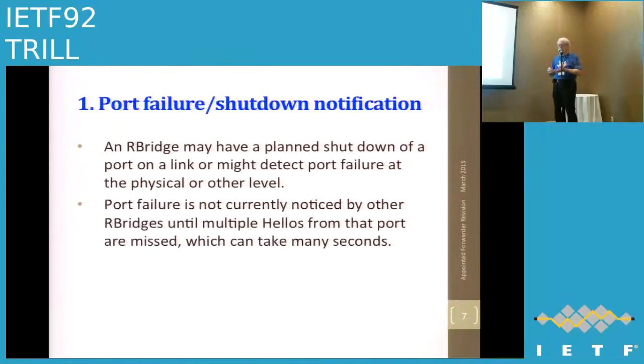Or an arbiter might detect that the link has failed. In many cases, you can detect at the physical level certain kinds of link failures, like the fiber has gone dark. Currently, that sort of thing is only noticed by the other arbiters on the link if they don't get hellos for a while, generally three hellos typically. So that can take many seconds, because it doesn't want to be sensitive to just one dropped hello.